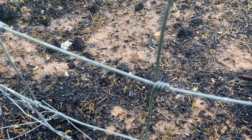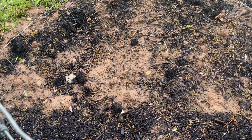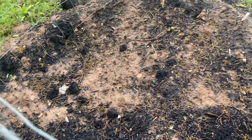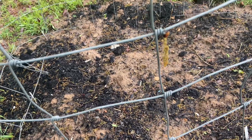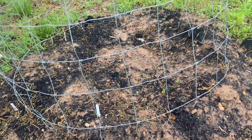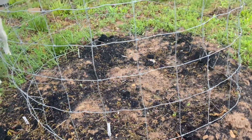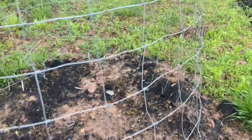And of course, I didn't mark exactly where I put the cabbages in the center of these. There's 3 cabbages in each center. I didn't exactly mark them, so I'm just gonna have to let them do their thing and see them when they get a little bigger. But that's exciting. That garden bed was not there a week ago, and now we have peas growing on a trellis. And something I see here that I don't know what it is.